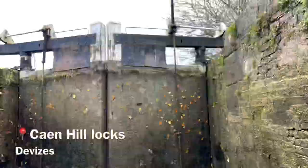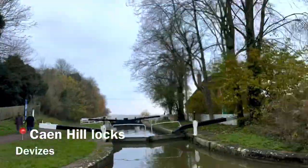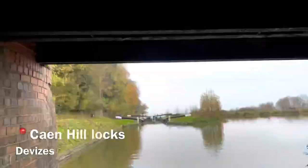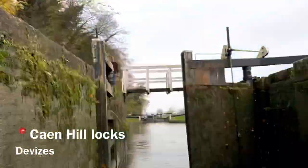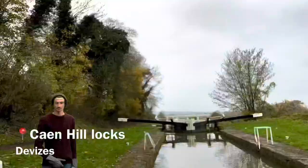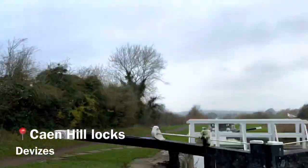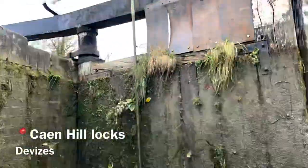We went up there just to see what was beyond the flight and get used to doing locks, which we definitely did. And we decided to turn around because we wanted to make it back to Bath in time for Christmas. It took over 5 hours to do all 29 locks. Our battery died, but as you can see, there were still many, many more locks to do.